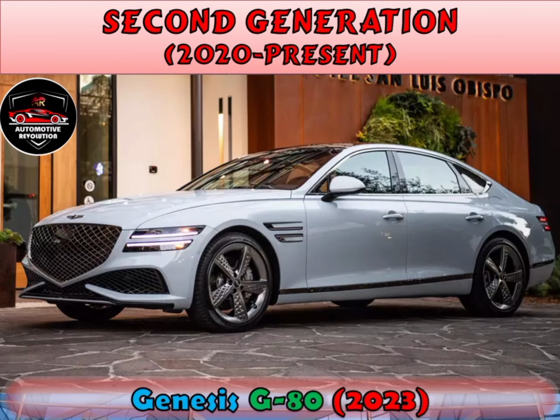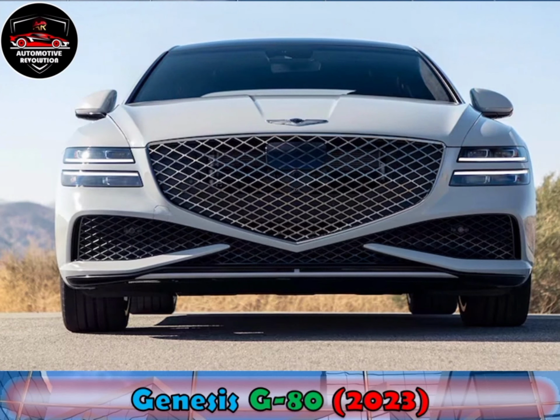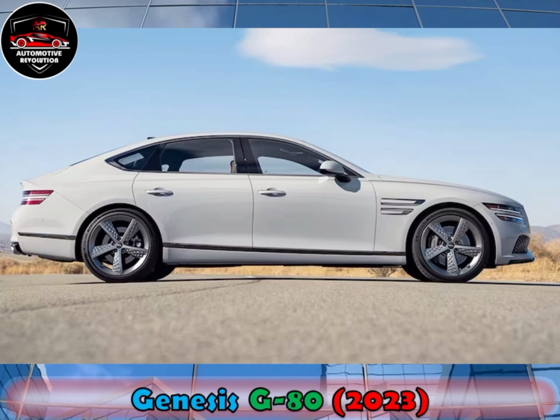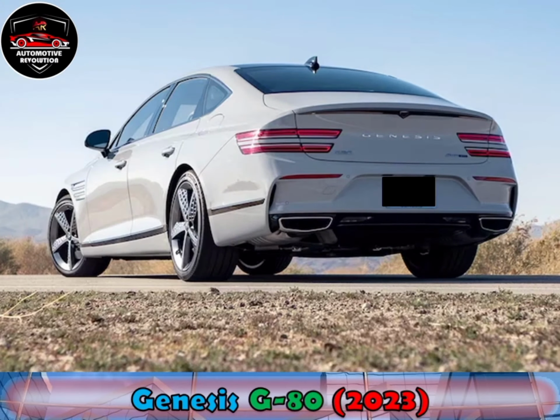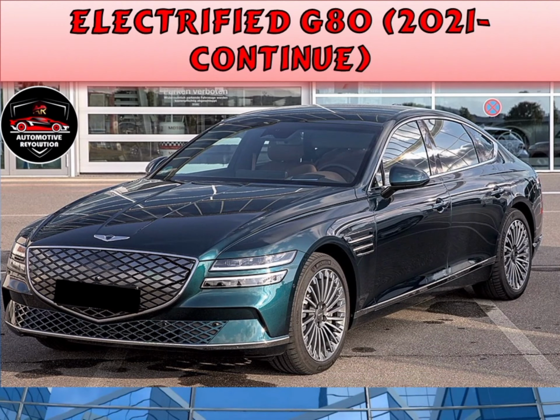The second-generation Genesis G80, codenamed RG3, was officially revealed via an online livestream on March 30, 2020. There are 3 engine options: a 2.5-liter gasoline turbo engine, a 3.5-liter gasoline turbo engine, or a 2.2-liter diesel engine. All models have an 8-speed automatic transmission.